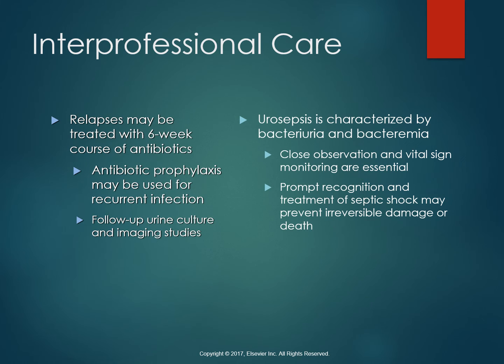Sometimes pyelonephritis can have relapses, and if that does occur, they're going to be on a long-term 6-week course of antibiotics, and we definitely are going to do follow-up urine culture and CT scan to make sure that we are resolving. Otherwise, the kidney can get scarred, and then we can have sequelae of kidney injury.